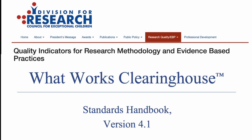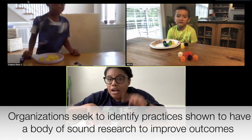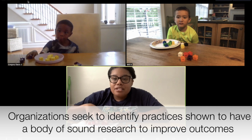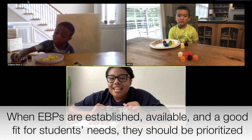EBP. Despite some differences in their standards, these organizations seek to identify practices shown by a body of sound research to result in improved academic or behavioral outcomes. In sum, when evidence-based practices are established, available, and are a good fit for the student and instructional context, they should be prioritized.